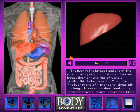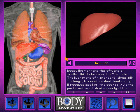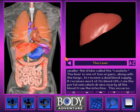The liver is the largest and one of the most vital organs. It consists of two main lobes, the right and the left, and a smaller third lobe called the caudate. The liver is one of two organs, along with the lungs, to receive a dual blood supply.